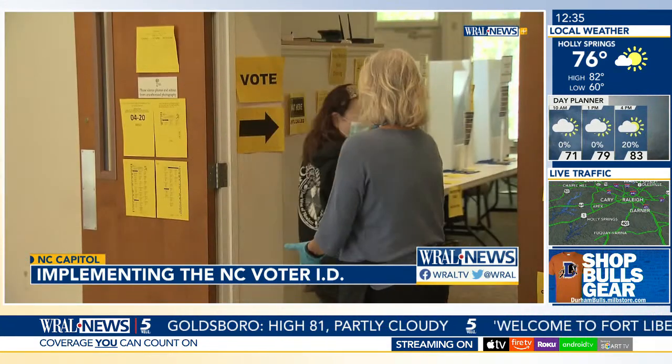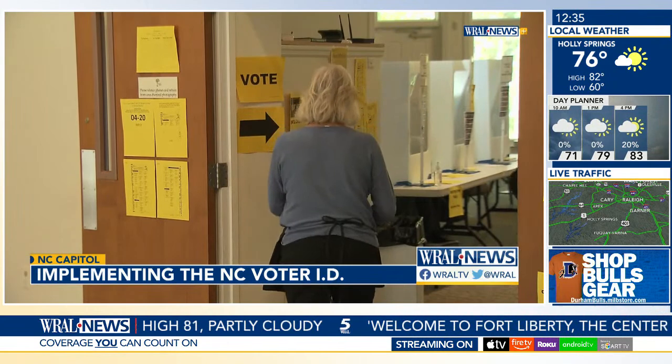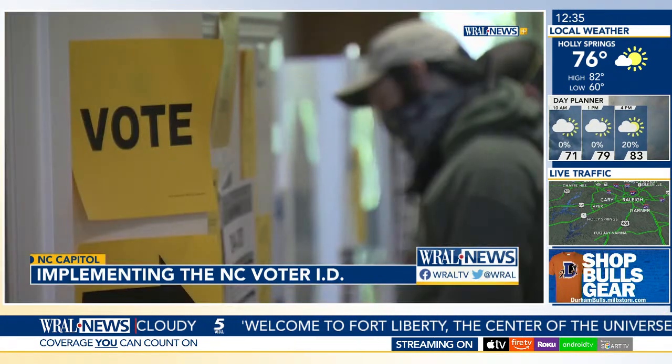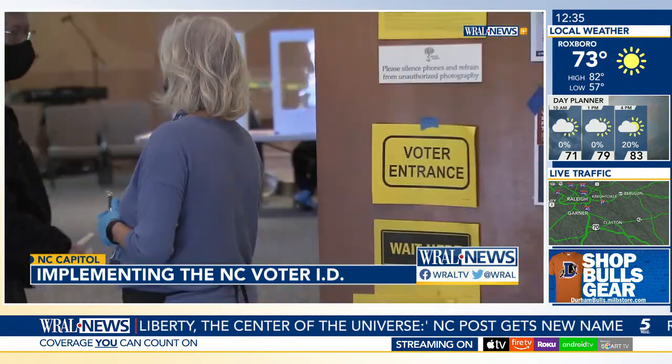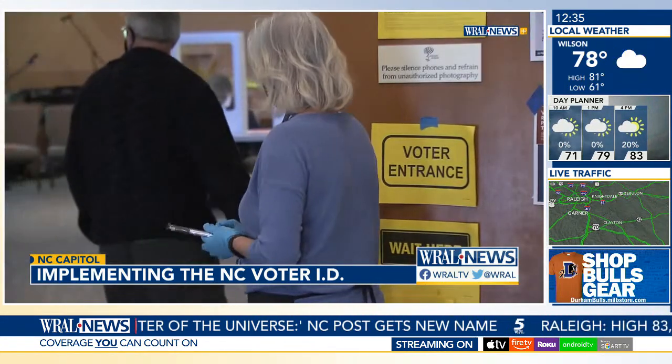The state is also asking colleges and government agencies to get in touch because student and employee IDs can be used at the polls, but they have to be approved by election officials first. So they want digital copies of those IDs submitted now for review. So there's a lot there, and there's a lot to go over and continue to follow. And Travis, we know you will.